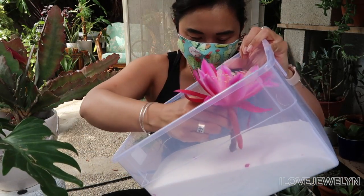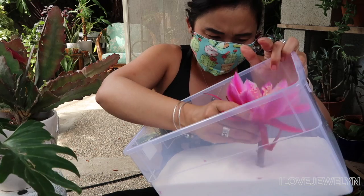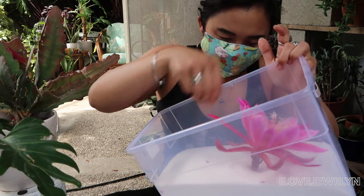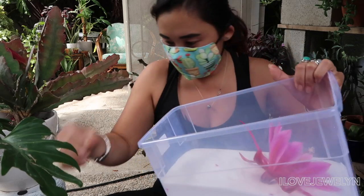Technique and art and how to lay these in silica gel because of the dimension of the bloom. It's not flat like a daisy where you can just put it on its back. That's one.